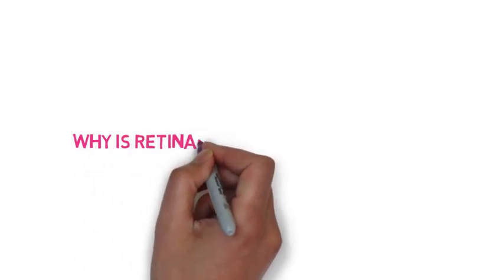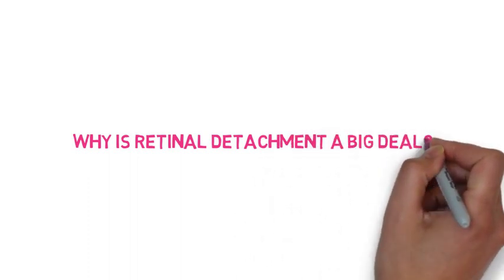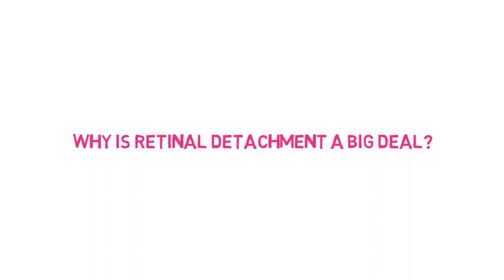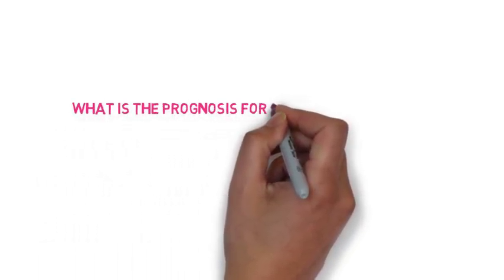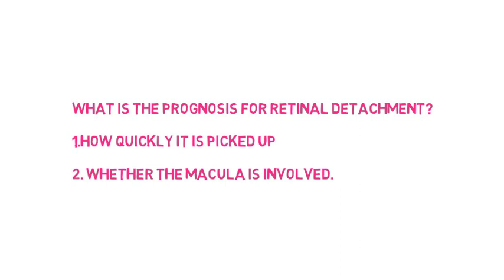So you may ask, what's the big deal about retinal detachment? Well, retinal detachment is a medical emergency, so we have to act very fast. It's important to remember that the retina is an avascular structure, which means that it doesn't have its own blood supply. It typically gets its blood from the choroid. So retinal detachment can cause problems, as if there's no blood supply, the retina will become ischemic. The prognosis of retinal detachment depends on whether the macula is involved and the speed at which we deal with retinal detachment.